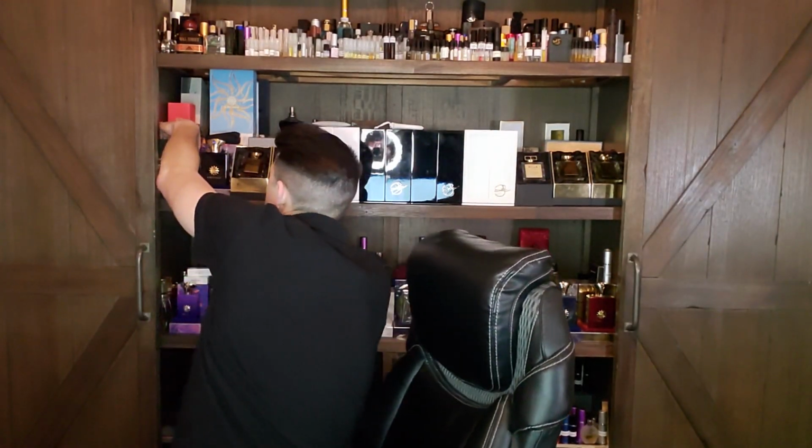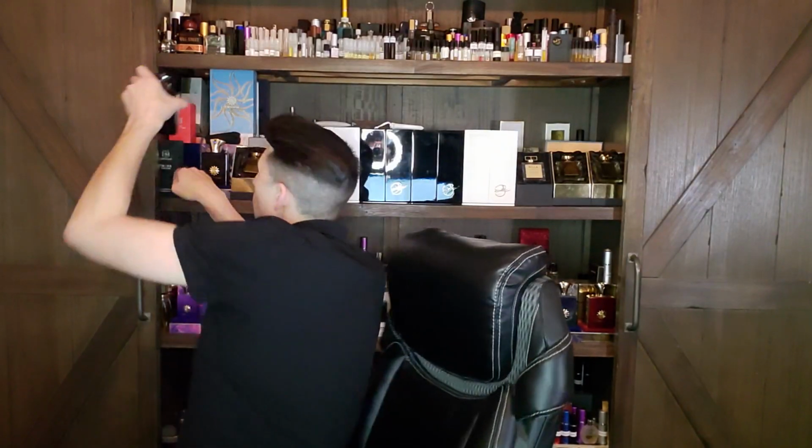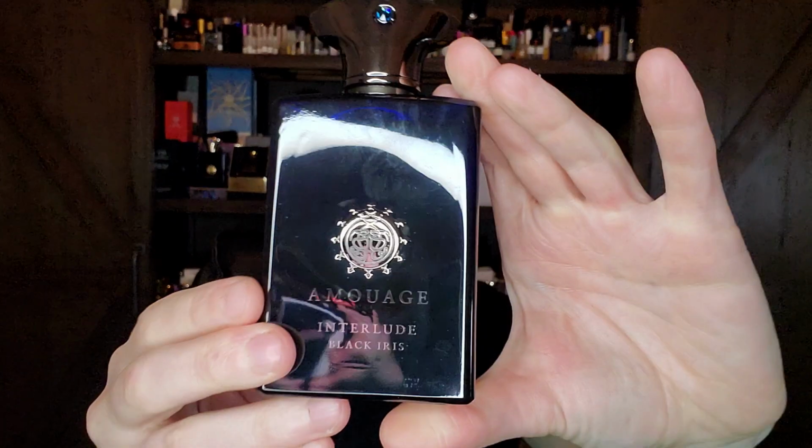Number 15 is the very aptly named Amouage Interlude Black Iris. Okay, so what they did, they took that Interlude DNA, they removed the oregano, which some people thought was weird. They added rosemary, which makes it more traditionally masculine, okay? And then they added lots of iris. And the iris, or orris absolute, as they say, kind of tamps everything down, makes it a more wearable version of Interlude.